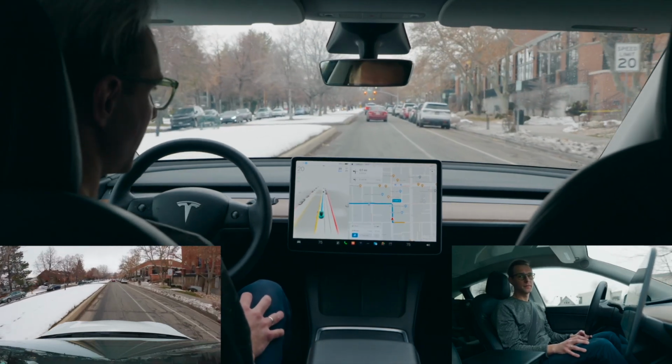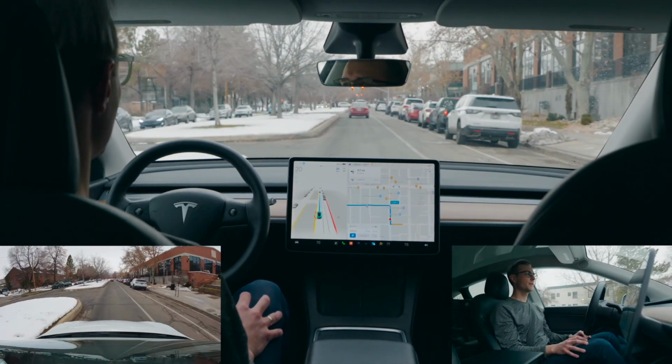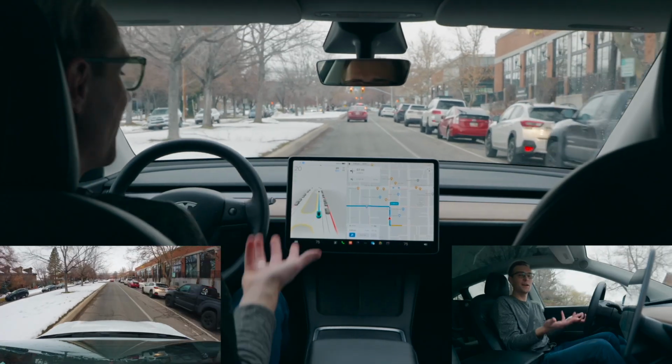All right, there it is. That's what it's like to be in a full self-driving car. It just made a right turn. It's driving home now.